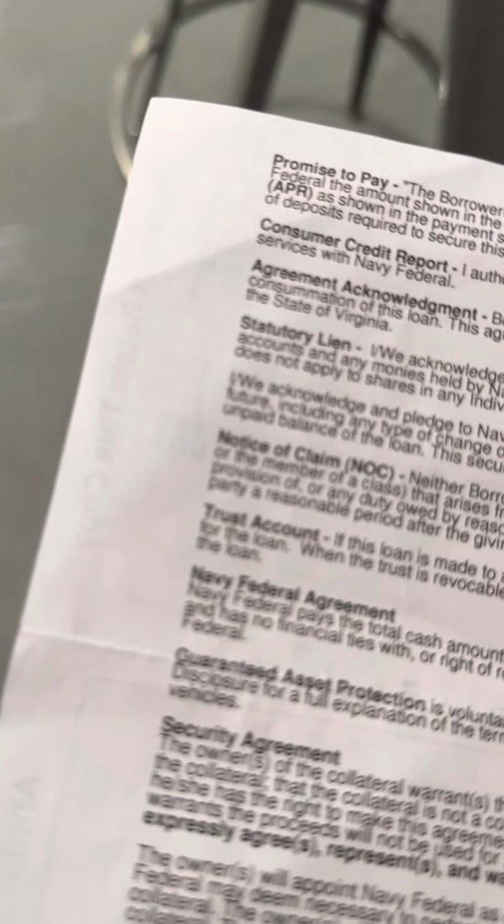APR does not affect deposits required to secure this loan. So this is pretty much talking about your consumer credit report. Now look at this. When a lot of people say, oh, I'm going to use the consumer law to sue them because they reported everything on my credit.